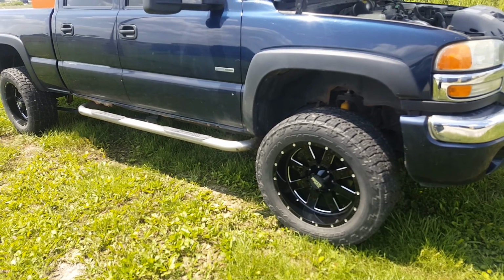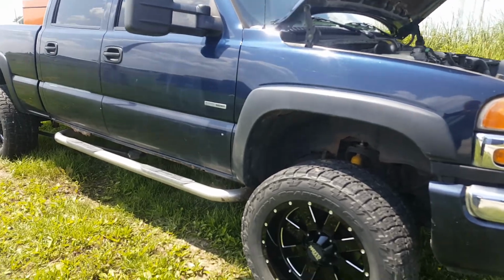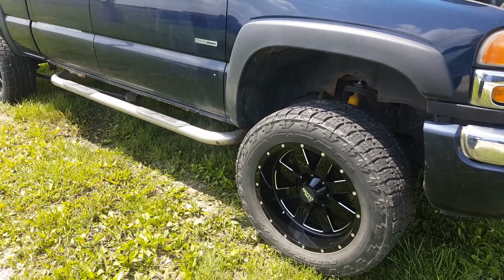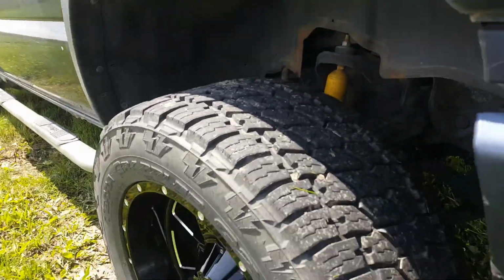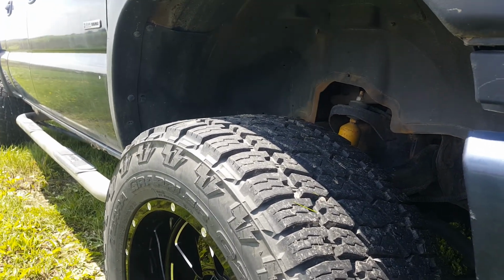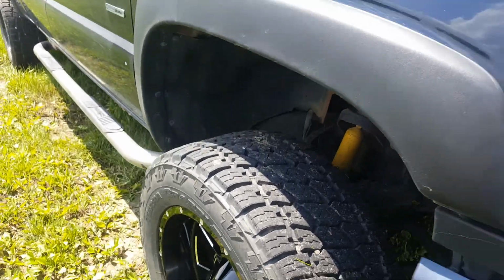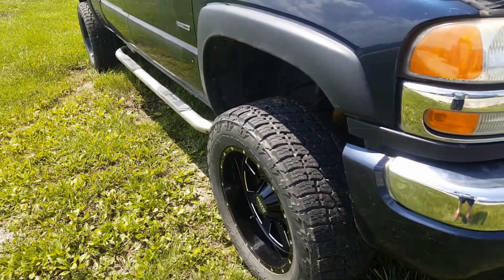They are a negative 24 millimeter offset, and then I'm running 305/55/20 Nitto Terra Grapplers on there. I've really liked these tires. My friends have had some of these, and my stepdad had some before I got them. They're quiet enough and they get really good traction, and they don't vibrate like some of the real meaty tires, so I really like them.